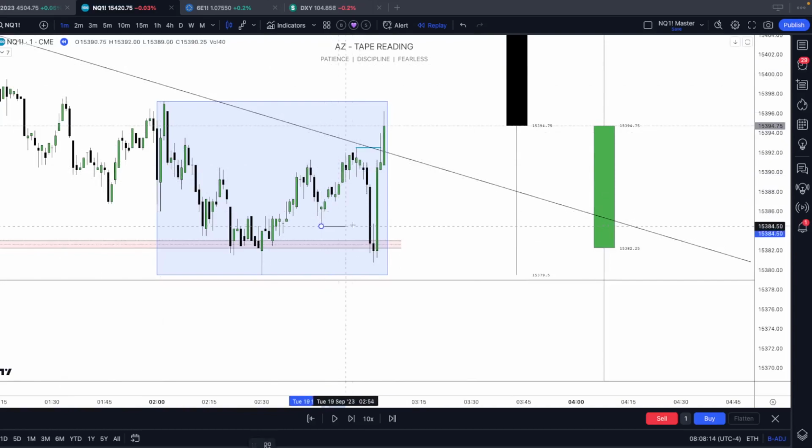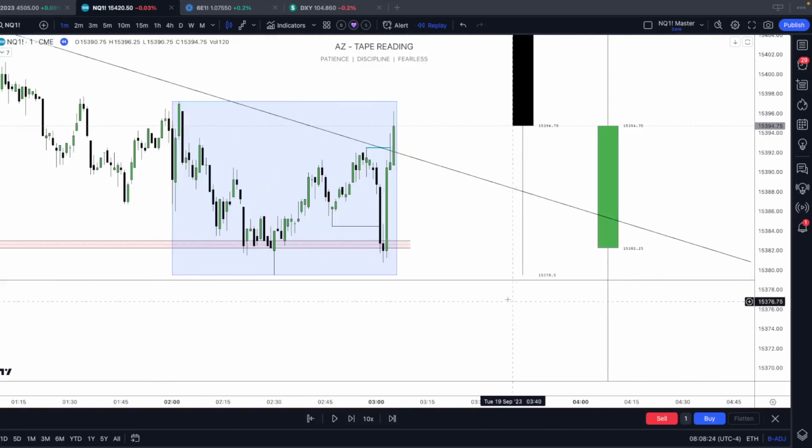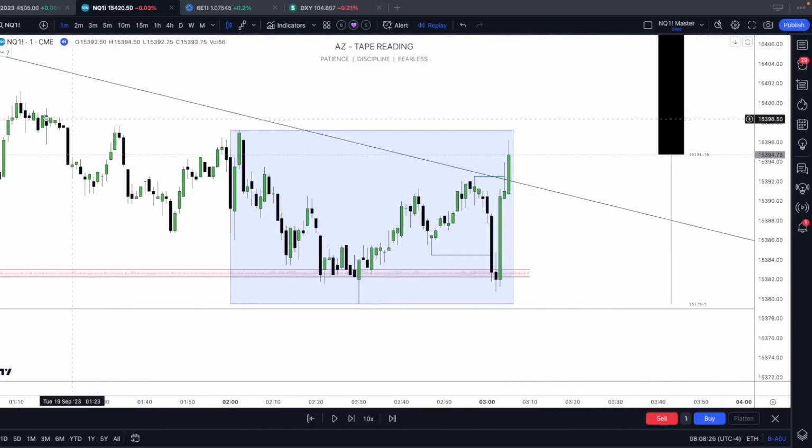We cleared internal sell side liquidity. I really expected it to clear external as well, the PM session low here from 14:54 yesterday. We didn't do that, and instead we got immediately this bullish momentum to the upside.